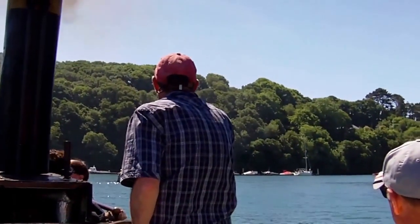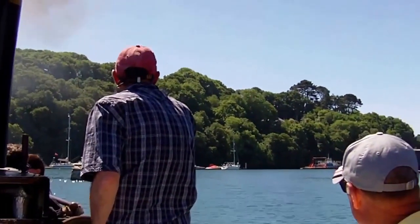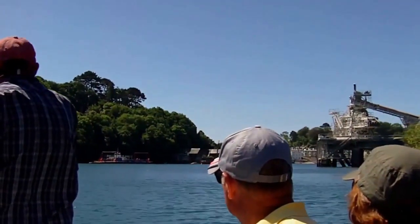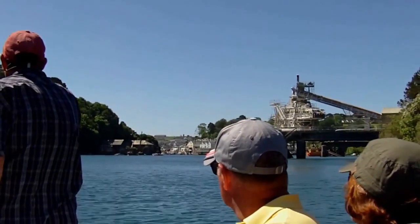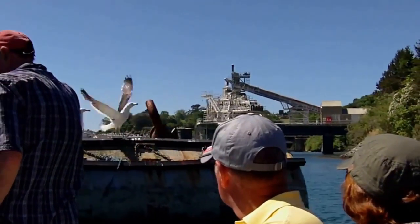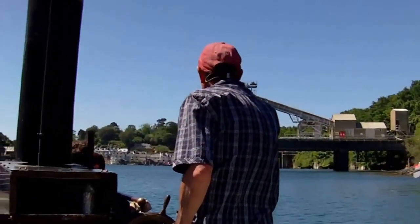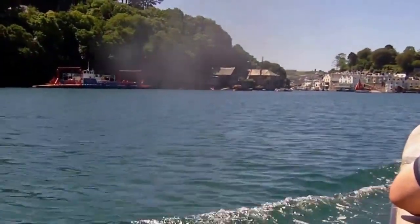So here we go. We're heading just past the dock there and taking a turn to the right now. You just see in the distance the little houses of Fowey beginning to appear. We're just going to go past a couple of seagulls there. They seem to be larger than the ones that tend to hang around the town. I think they're black-backed gulls or something similar. I'm sure someone will correct me if I'm wrong.